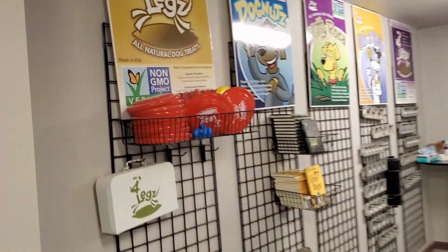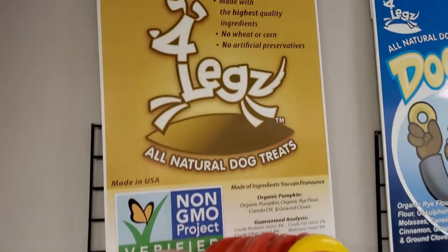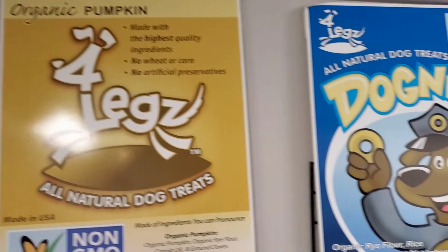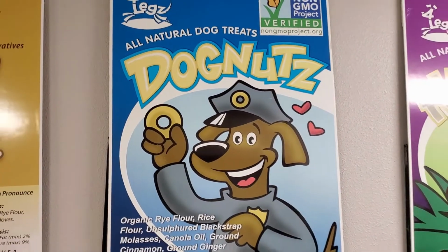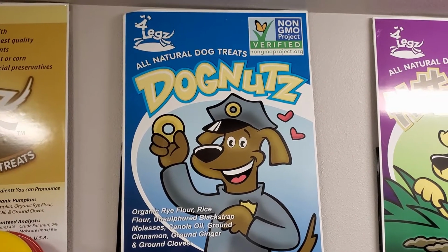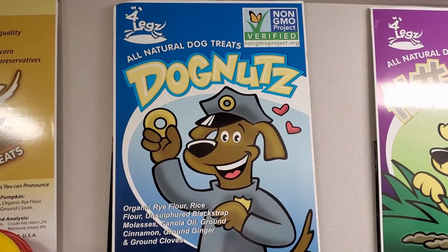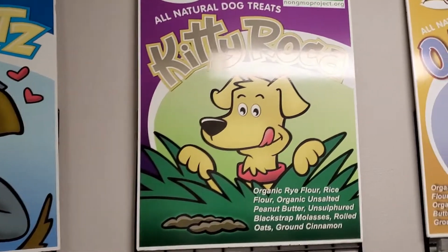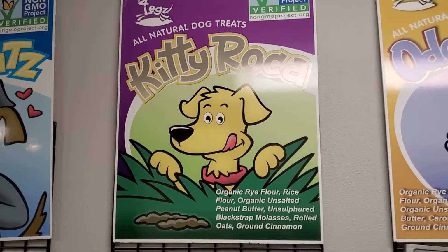And I'm going to swing over here real quick before you give us a tour of the factory and just show some of your dog treat brands. Organic pumpkin. And they use all human-grade products, so you could actually eat them if you want to. Dog Nuts, kind of funny titles. Kitty Roca, we know what that's about, right?